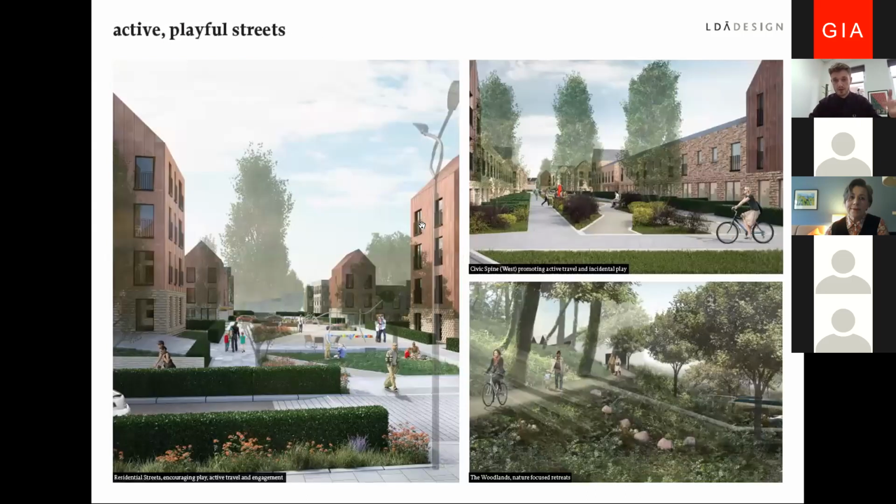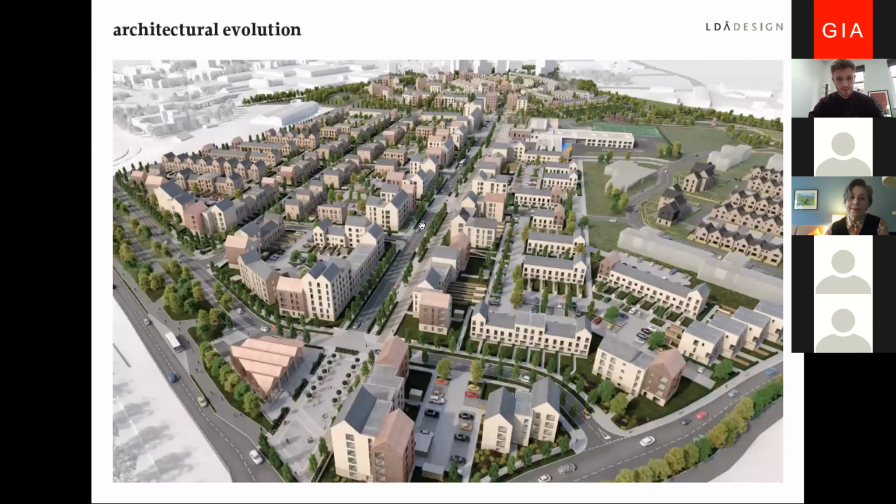It was always going to be landscape led. Even the streets which will follow will encourage play and active travel, community engagement, social engagement, incidental play, and these kinds of woodlands. So these were all visionary imagery at the outset. The architectural evolution has come along.